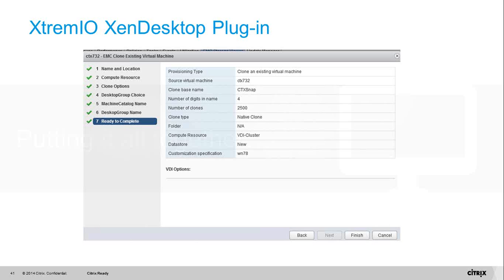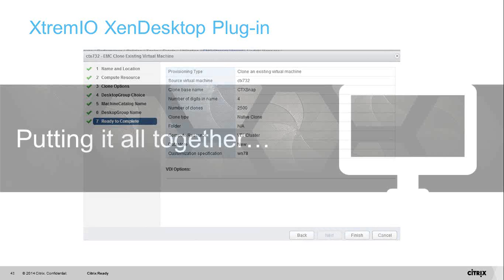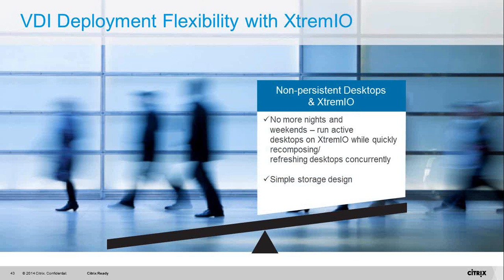Now let's put everything together. XtremIO can run non-persistent or full desktops very well. It delivers high performance with consistently low latency, thereby enabling you to host up to 3,500 desktops on a single Xbrick. You can run storage-intensive operations like desktop refresh and recompose in a non-persistent desktop environment while other active desktops are running, and the array will continue to deliver a high level of user experience.